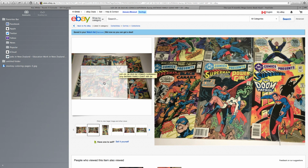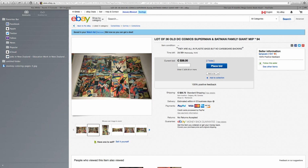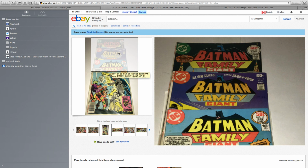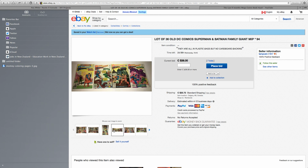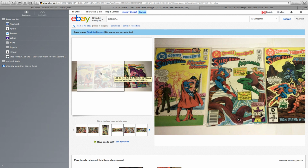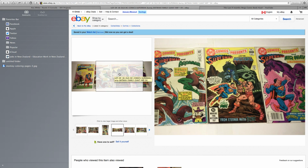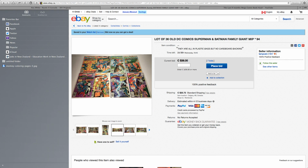But these are some good Superman team-up books, and some old Batman family books. No #9 in there, but it's okay. I think this one is the first appearance of He-Man in a comic, the Superman and the Masters of the Universe. So if you're a He-Man fan, that's an okay find there.